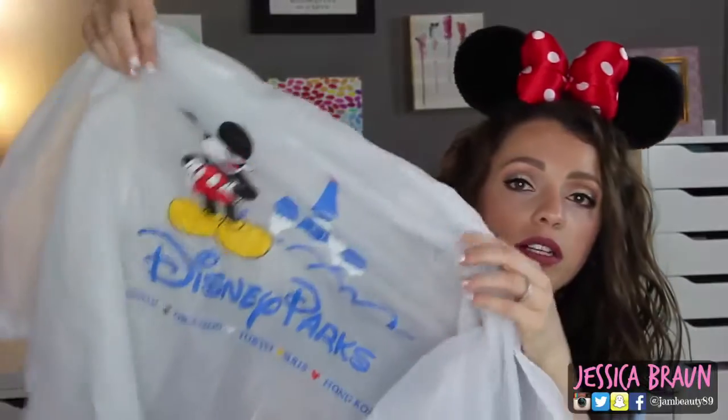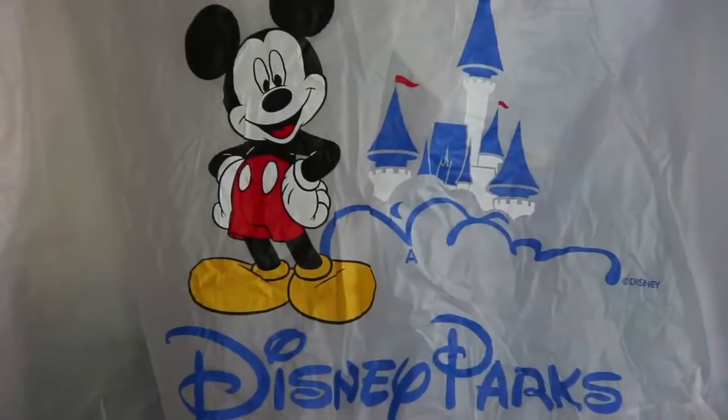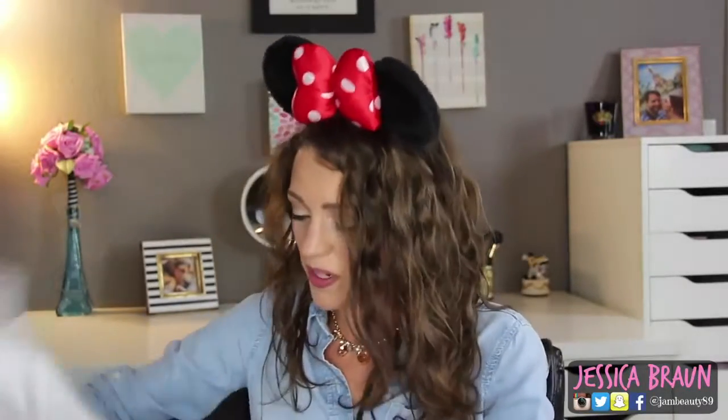But the ones they have now are clear, and I think they're like under $10, and they're thinner. The yellow one she had is actually way nicer. It's thicker. You can tell it's more well-made. These are thinner, but they flick the water off, and that's their job. And it just says Disney Parks, and it's got both the castle and Mickey, which I think is so cute. And it, of course, lists Anaheim, Orlando, Tokyo, Paris, Hong Kong, and now they need to say Shanghai, because that's opening. But it was well worth the money.